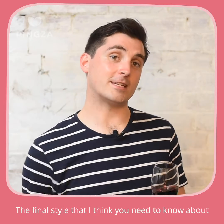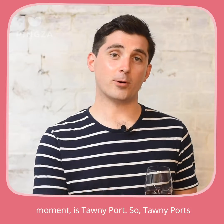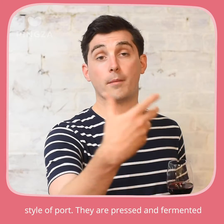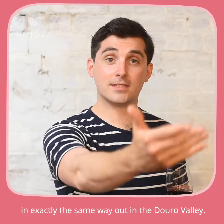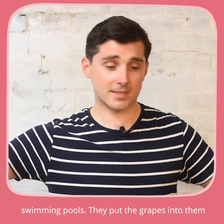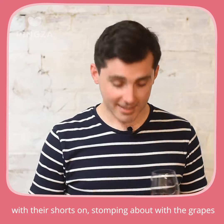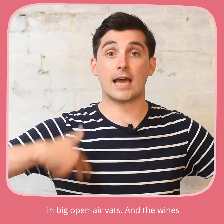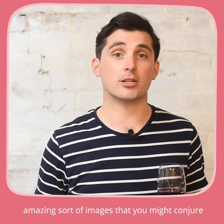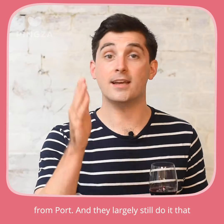The final style that I think you need to know about, and it's quite in vogue, it's quite trendy at the moment, is tawny port. So tawny ports are a more soft, nutty, lighter coloured style of port. They are pressed and fermented in exactly the same way out in the Douro Valley. What they do with all of these ports is they use these big old, what are essentially swimming pools. They put the grapes into them, and they go in and they jump around with their shorts on, stomping about with the grapes in big open air vats, and the wines then begin to ferment there. So all of those amazing sort of images that you might conjure up of wine production, of people jumping around in the tank stomping on things, that comes from port, and they largely still do it that way today.